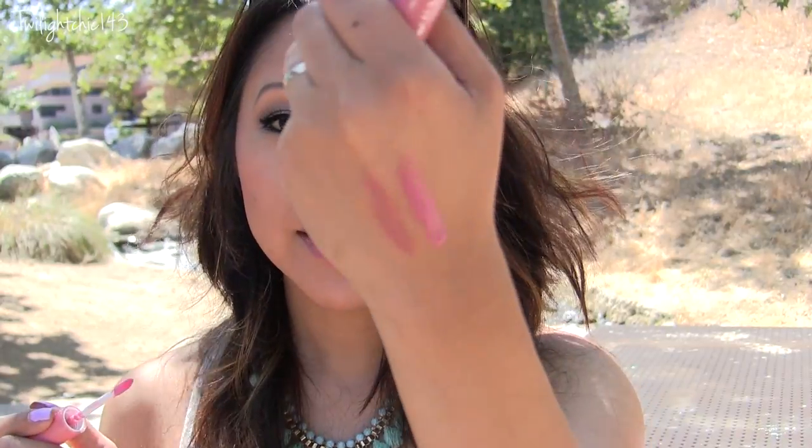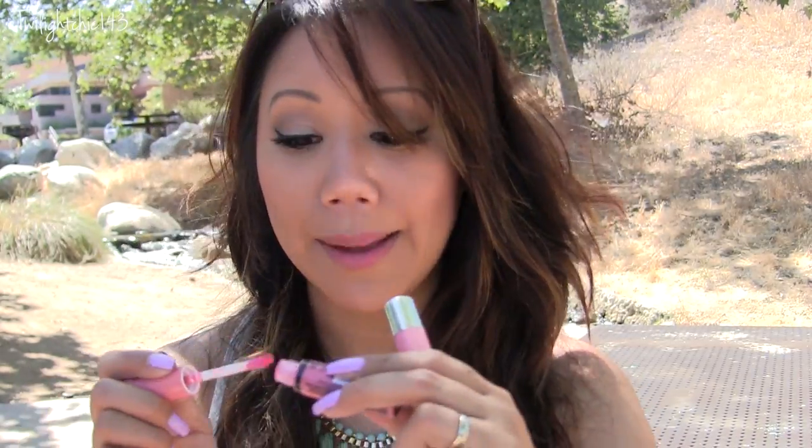Or I've been topping off the balm stain with the NYX Butter Gloss, and this one is in Vanilla Cream Pie. These things are amazing, and they're not sticky. They just leave such a nice, beautiful, glossy sheen on your lips. This one is like a bubblegum pink, and I absolutely love it.